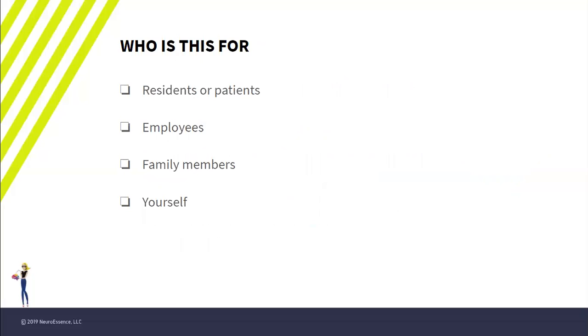We also work with a lot of organizations who are looking to kind of improve their employee wellness. And so we do encourage that in an area of a company as well. We work with a lot of families where they want to bring it into their family. They want to use it with their children.